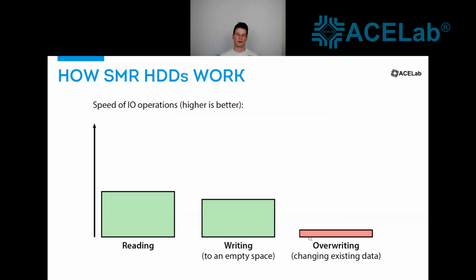But if you are overwriting something, if you are changing the existing data, first of all, they are very slow, and second of all, they have a tendency to lose some data because of how complicated their magnetic recording is. Just a simple writing to an empty space is a lot easier for the drive, and it's not a problem for them either.